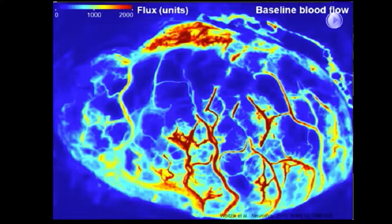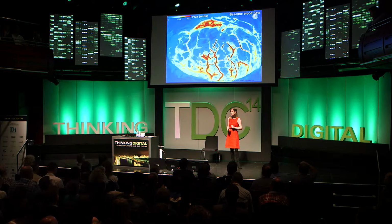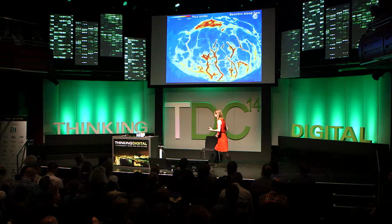So this is now an image of a human brain, looking at it using laser speckle imaging. And in this case, it was actually damaged. The patient had enough damage that they had surgery and had to remove part of the skull as well. So this is showing here.